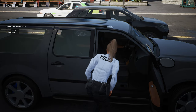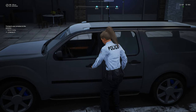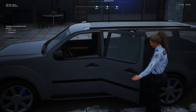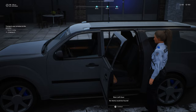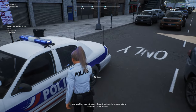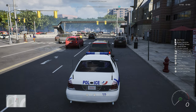119, one in custody. Okay, 119, could I get a tow truck down to my current 20, please, for an impounded vehicle? Thank you, dispatch, and dispatch that 10-11 is going to be code 4, and I'm going to be 10-15, 10-19.